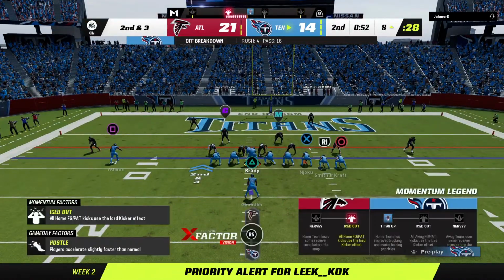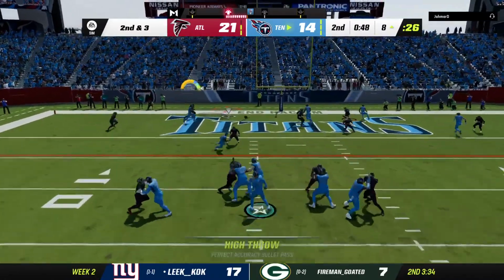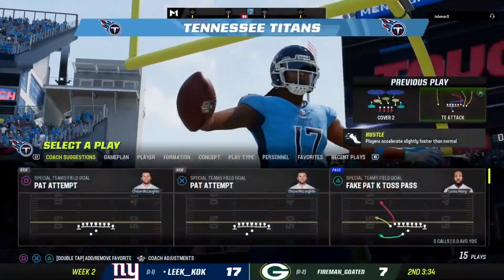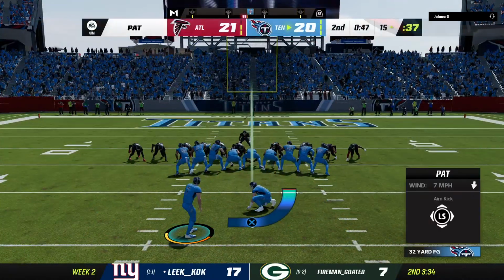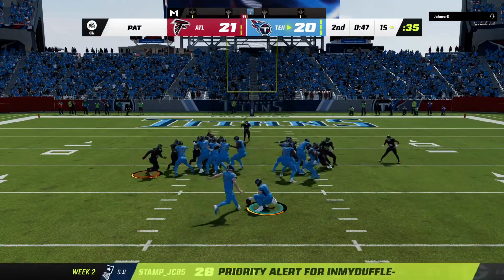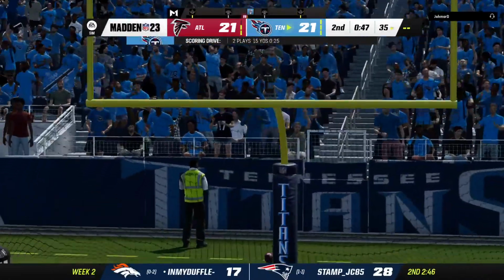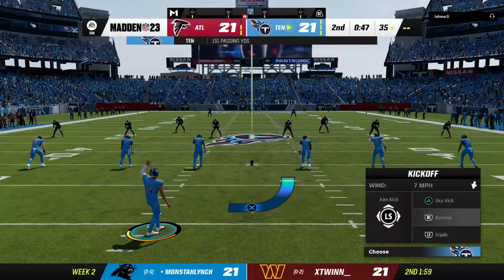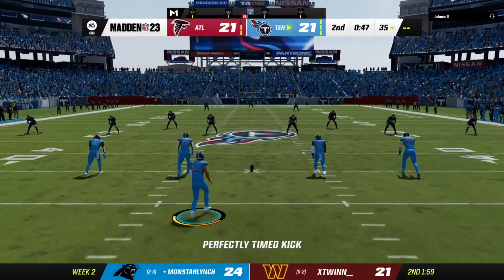Second down from the 8. They can get a first down by reaching the 5. Got a man, and it's taken in for a Titans touchdown. Devontae Adams from 8 yards out. And the Titans are an extra point away from tying the ball game here in the final minute of the first half. Extra point is up and good. And that is going to tie our game as we approach halftime.